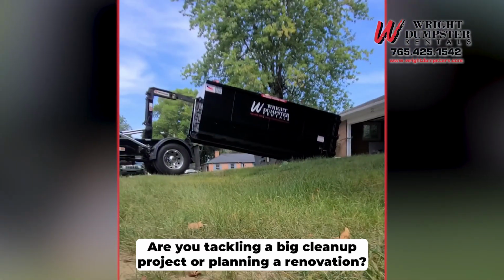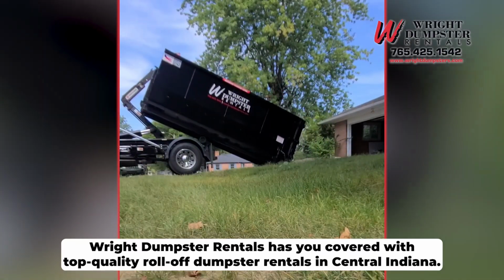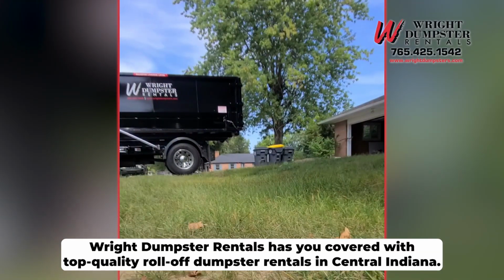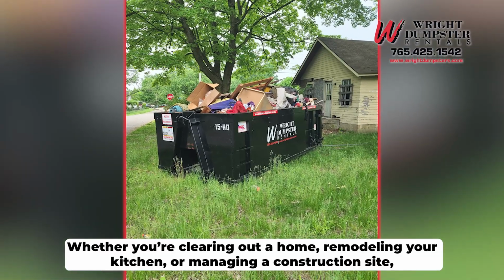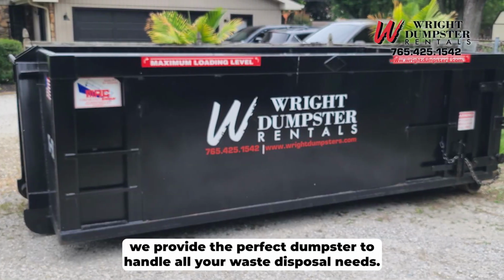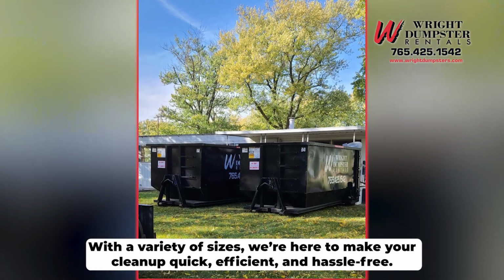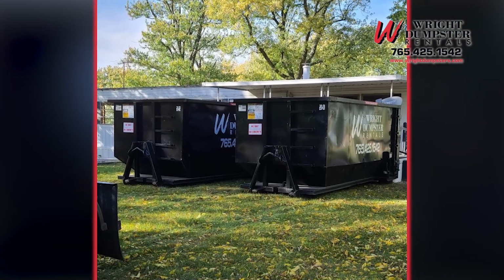Are you tackling a big cleanup project or planning a renovation? Wright Dumpster Rentals has you covered with top-quality roll-off dumpster rentals in central Indiana. Whether you're clearing out a home, remodeling your kitchen, or managing a construction site, we provide the perfect dumpster to handle all your waste disposal needs. With a variety of sizes, we're here to make your cleanup quick, efficient, and hassle-free.